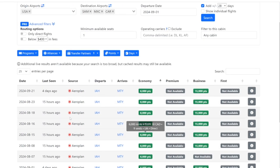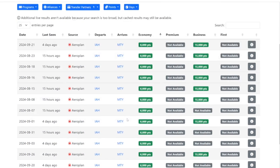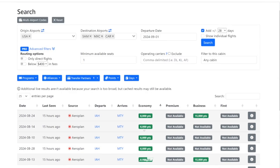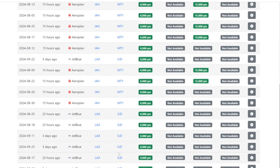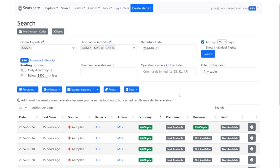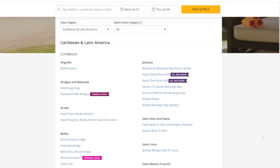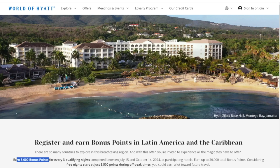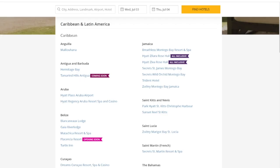And then you could also use Aeroplan, where you're flying between Houston and Monterrey. So lots of different good economy flights that you could do here. You could fly between LAX and Cabo. But in today's tutorials, we are going to go over some of the more aspirational flights that you can take in Latin America, where you would end up at one of these Hyatt hotels, and you can maximize this promotion to earn 5,000 bonus points for every 3 qualifying nights.